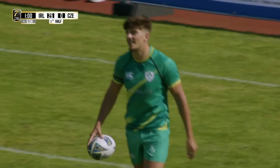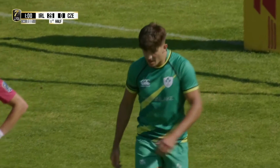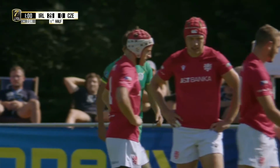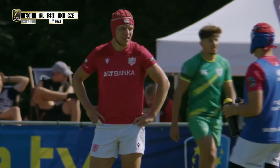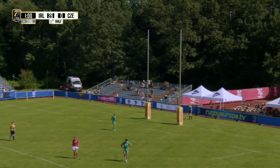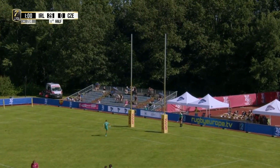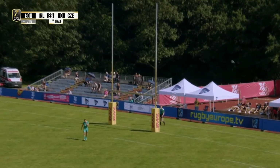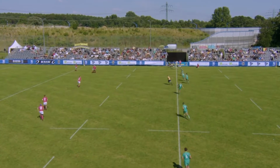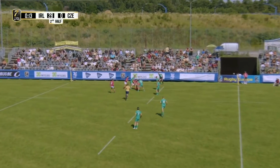Yeah, the Irish, they're looking composed and controlled. The Czech boys are just looking a little bit tired out there. We're seeing hands on knees. We're only in the first half, but they're opening up spaces. The Irish are exploiting them, and I think that Ireland have got this game in the bag, but they want to perform. So yeah, the start of the second half, Ireland leading 28-0.